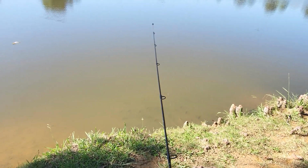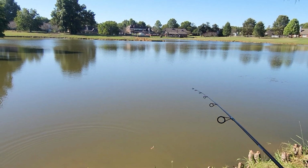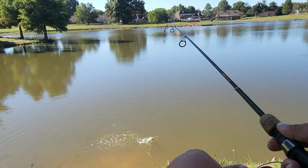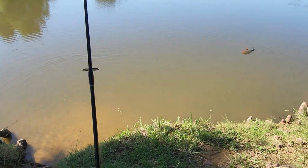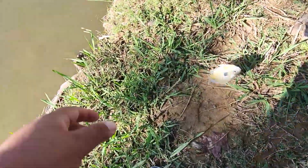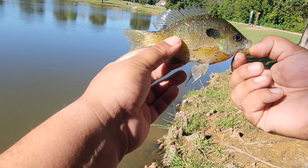That's a greeny. They think me throwing in the lure is food. There we go. That's a good one. Oh! Here, I can put you back. You're a little bit gross from flopping around, but nice fish.